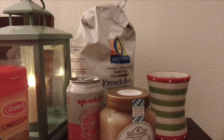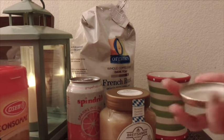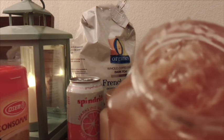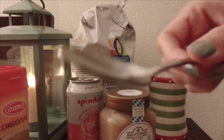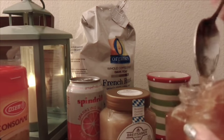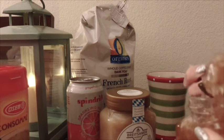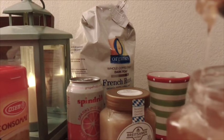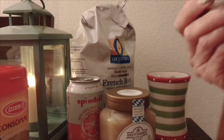I'm going to try this honeycomb, and I know you guys want that anyway. I would. Ooh, look at that. Australian honeycomb. I spit it out because it's wax, so there's no reason for me to swallow the wax.